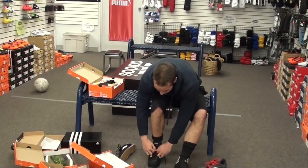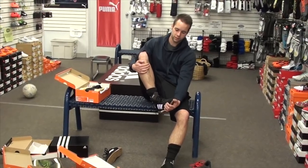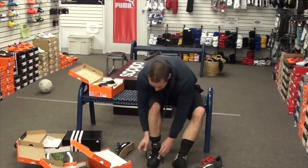I've grown up wearing these, and I think they're great boots. This is probably the most durable boot you can find. It will probably last you the longest, and that's the Copa.